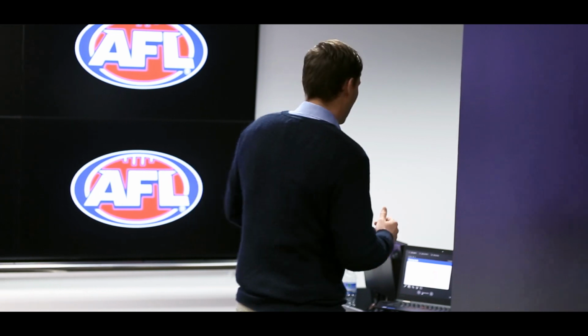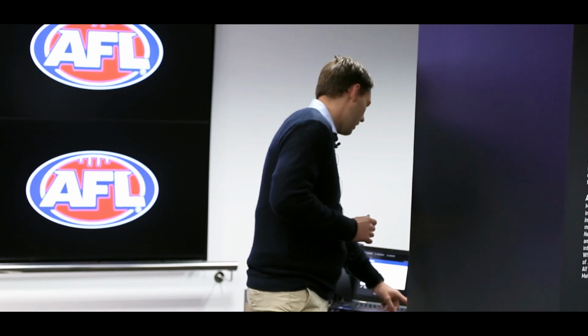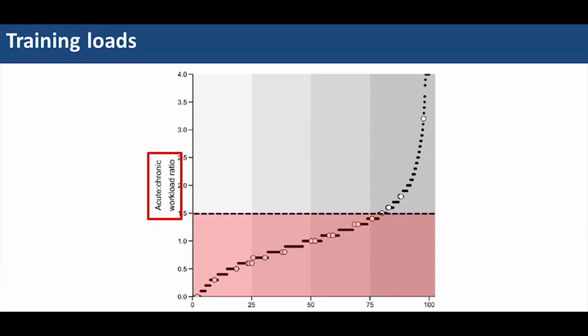And so we thought that's really cool. We're going to try it with high-speed running. And so this is basically the same graph that we saw before, but it's acute to chronic workload ratio using high-speed running data. Again, on the x-axis, we've got our percentile ranking. When we applied that cut point at 1.5, here we can see that the majority of the injuries actually occurred below that cut point.